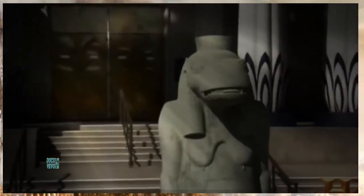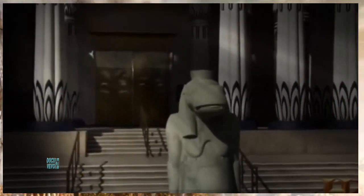Technology has really revolutionized both the study of mummies and dealing with them in museums, because it helps us not only understand how they were made, but it helps us preserve them for future generations. Across the country at the Rosicrucian Egyptian Museum in San Jose, California, a curiously tiny mummy has been on display for more than 75 years.